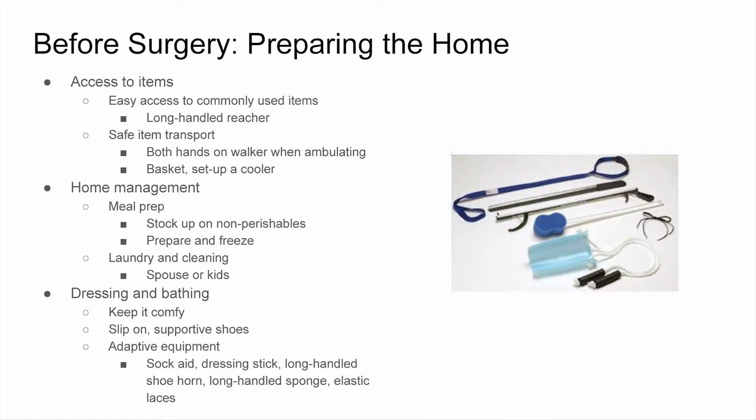And then in your handout as well, there is a whole section about adaptive equipment. How many people here now have trouble putting their socks and shoes on? Yeah, I always hear that. I work here in the hospital, so you'll see me or my coworker, Katie, right after you have surgery. One of the things that I hear when I show this equipment to people is, I wish I had that before. I couldn't get my socks on before I had the surgery.